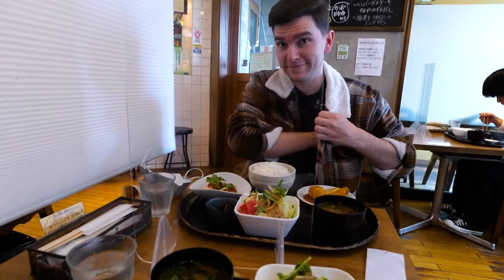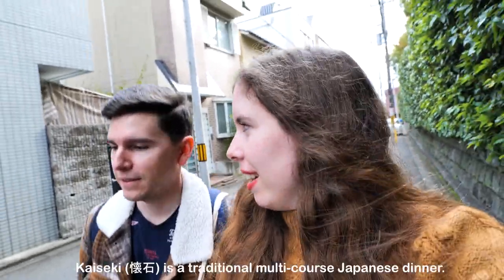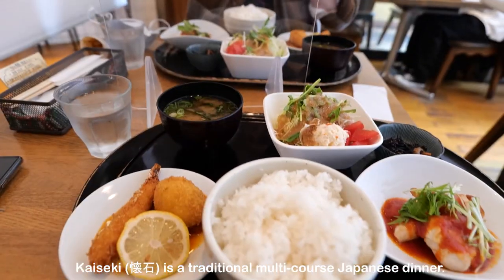Lunch was amazing. So good. I think it's called kaiseki, like many dishes, a meal. And now we're walking to the Golden Pavilion. It's our last stop before we head on to Fushimi Inari.